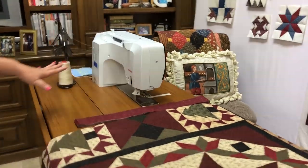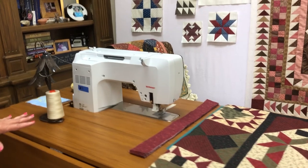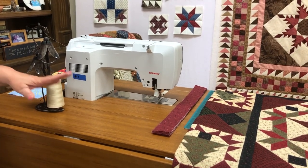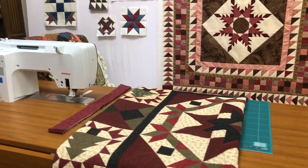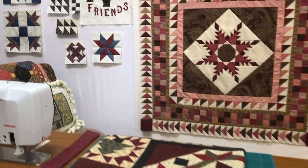Do you do quilting on this one? I do bindings on that one. Bindings on this one. Someone else does the quilting. Who does your quilting? Angela McCorkle. Angela McCorkle does her quilting for her. Quilts with a heart. Quilts with a heart.